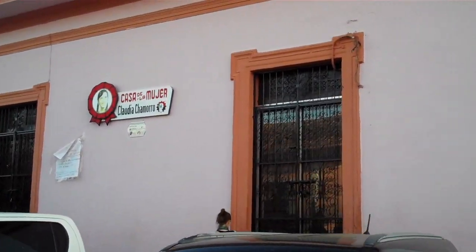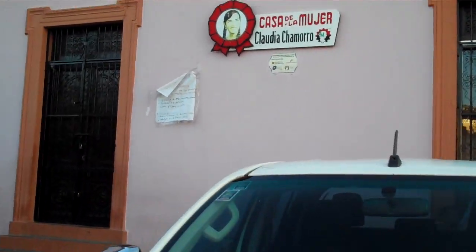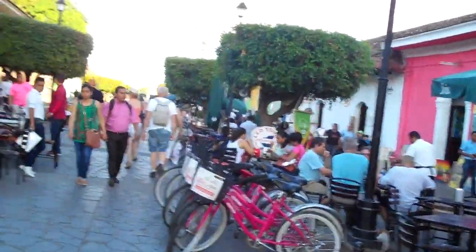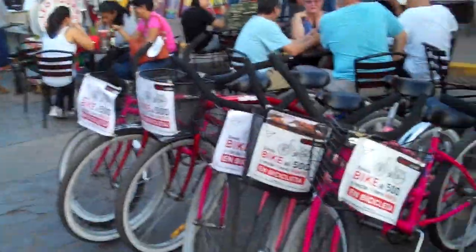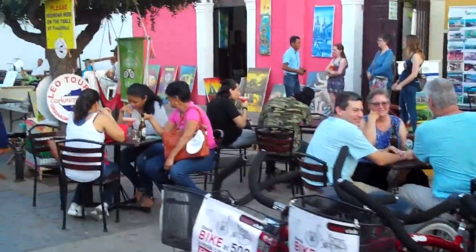The tour place. La Casa de la Mujer, Claudia Chamorro. The Women's Center. I often get ice cream here. I might do that on the way back depending. I am kind of wanting something sweet. This is where you can rent bikes. I forget the guy's name. He did rent me a bike one day.